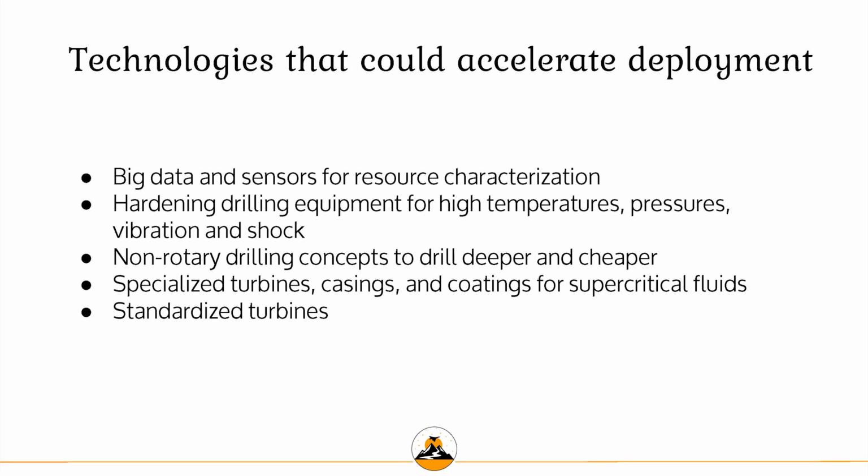Another really important one is hardening the existing drilling equipment that exists for the oil and gas industry. So these rotary drills have a lot of sensors and electronics on them. They are not optimized for the conditions that you would reach within a geothermal project. So you need to basically do some technology transfer, probably from the space industry, to harden the electronics so that they would work in geothermal conditions. The non-rotary drilling concepts, like the millimeter wave, like the plasma bit, maybe also some air hammer and mud hammer stuff that would let you drill deeper and cheaper.